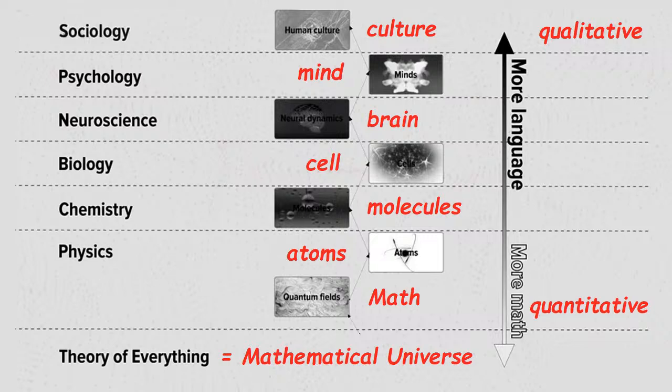And so we go down the line, and what Max Tegmark suggests is that eventually you end up with more and more quantitative math stuff, and you started off with qualitative, language stuff. So you go from language to this world of math, and you end up with what they hope is their holy grail, this theory of everything, which is the mathematical universe. So that's why they say that everything is made out of math, including you. In a nutshell, that's what these people are thinking.